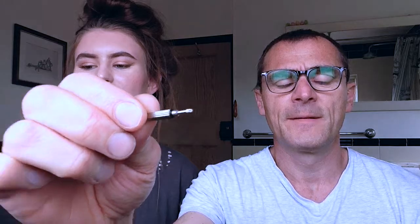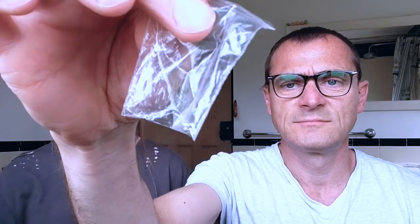And then, I didn't know it was going to come with a little tiny Phillips screwdriver, and a bag full of little screws. So if there's any breakages at any point, you can give it a little fix with that, which is obviously a very good added feature. Very unusual, that is, to be honest.